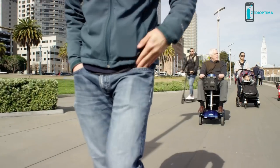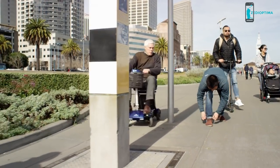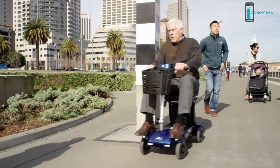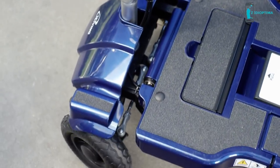Now, let's look at the steering and the dash. Not only does it have excellent turning capacity that handles well even in rough terrain, the dash itself features an advanced user interface elegantly placed to keep you informed of its status.